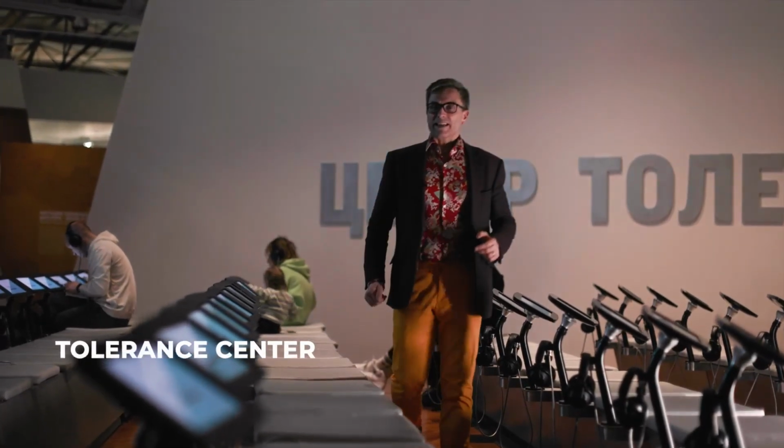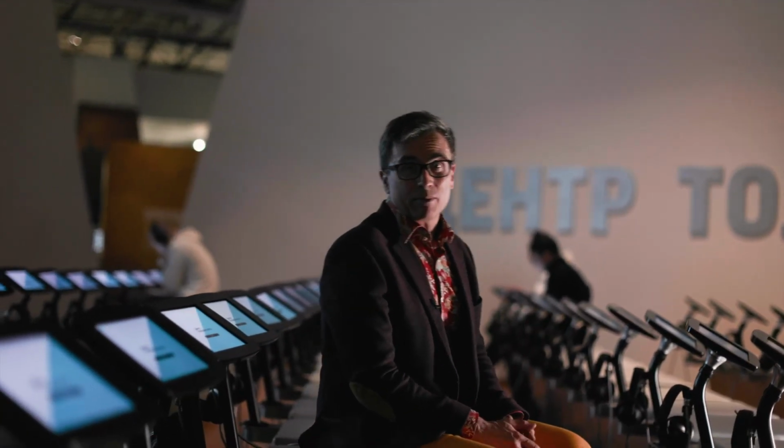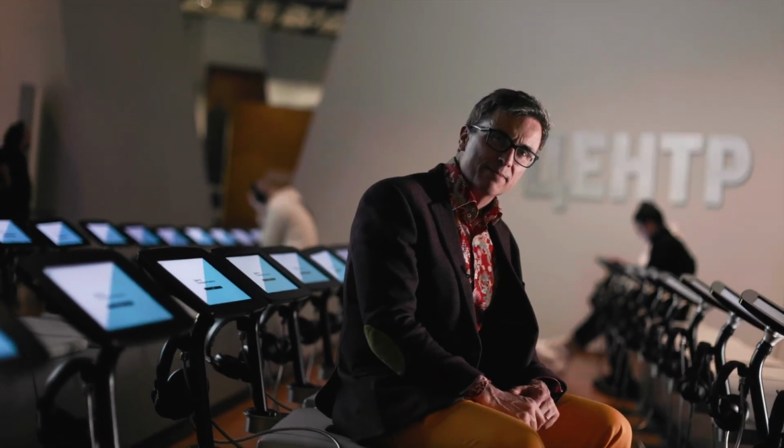One of the main places in the Jewish Museum is, of course, the Tolerance Center. The center's program includes trainings, lectures, games, and even performances.